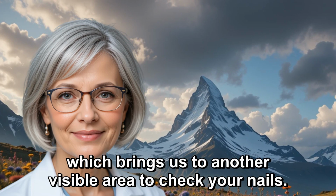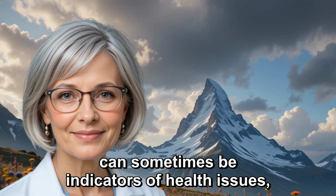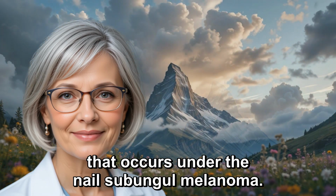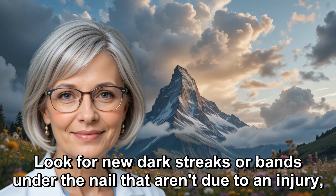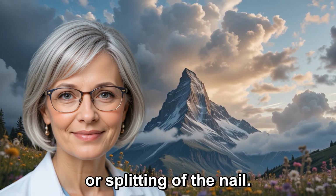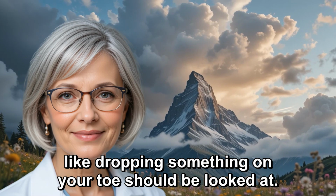Which brings us to another visible area to check: your nails. Changes in your fingernails or toenails can sometimes be indicators of health issues, including a less common but very serious type of melanoma that occurs under the nail, subungual melanoma. Look for new dark streaks or bands under the nail that aren't due to an injury, lifting of the nail from the nail bed, or splitting of the nail.